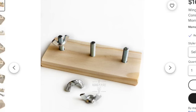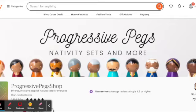especially if you're using it in a classroom or a large house. Another shop I really love and recommend is the Progressive Peg shop. I've bought nativity sets, and they have all sorts of nativity sets. And if you don't celebrate Christmas, they have all other sorts of themes for their pegged dolls and little groupings and pairs and individual items.